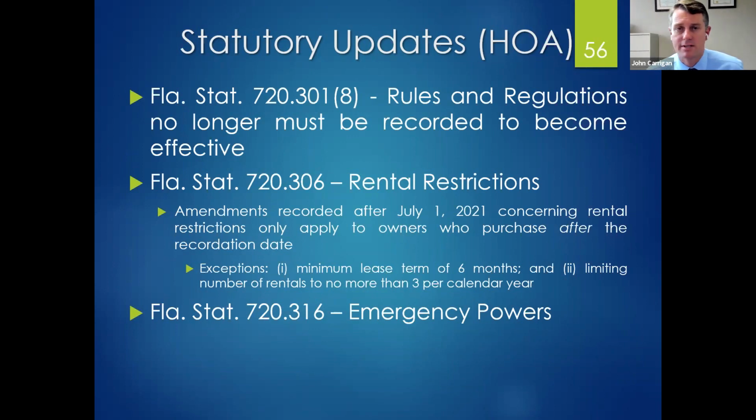And then 720.316, in the wake of COVID, emergency powers have been better defined to state that hopefully we never have another pandemic, but if we do, we can rely on the advice of emergency management professionals and health professionals in determining whether to open or close elements of the community.